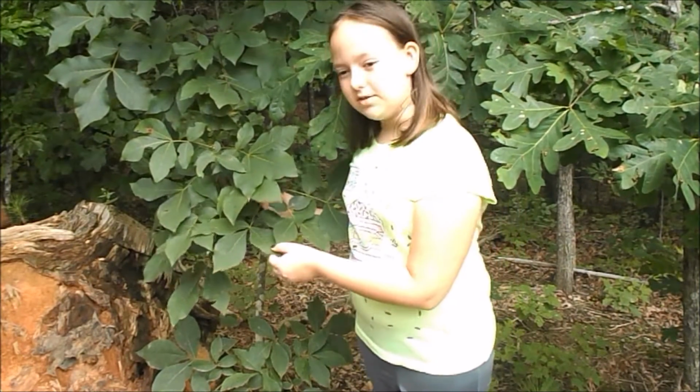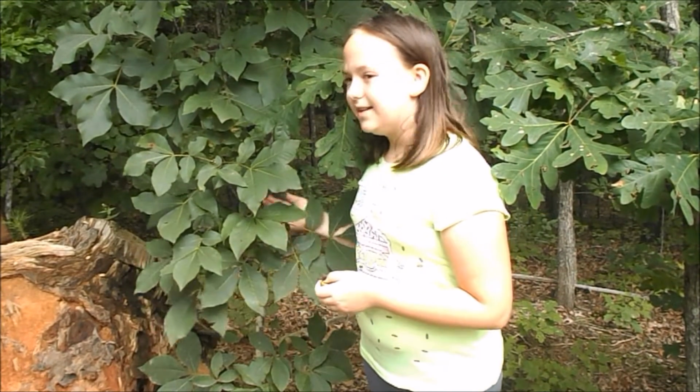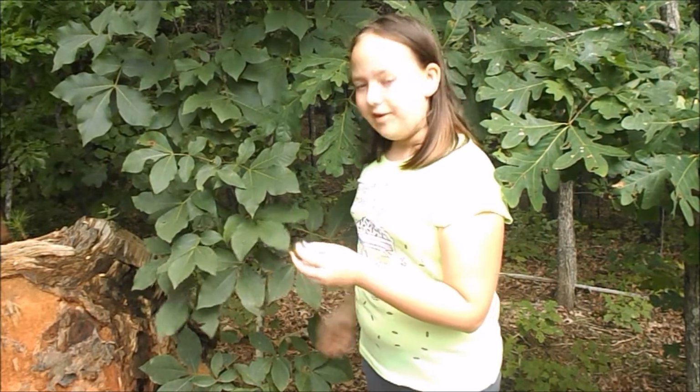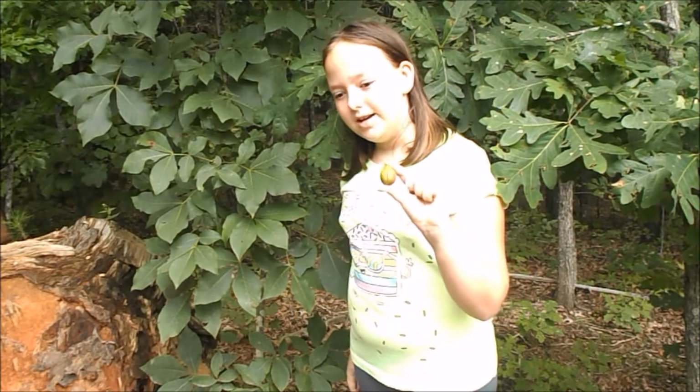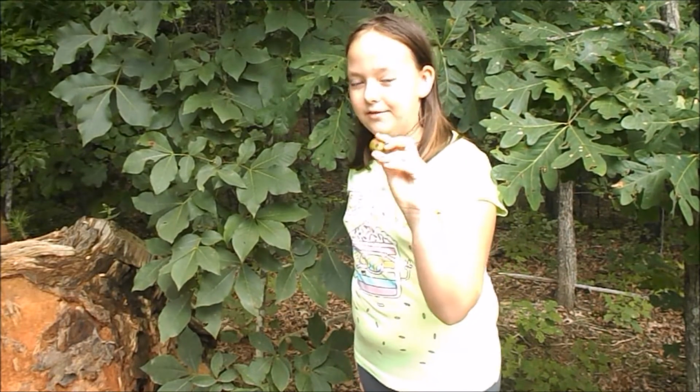This right here is a hickory tree. There are many different kinds of hickory trees, but they all produce edible nuts. But the hard part of eating the nut is getting it out of the husk. Many edible plants are considered weeds by most people. A weed is a plant whose virtues have not yet been discovered.